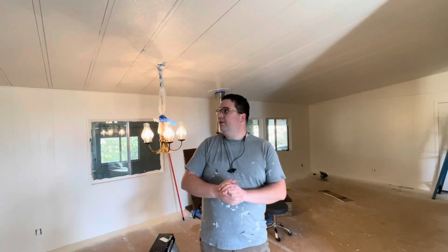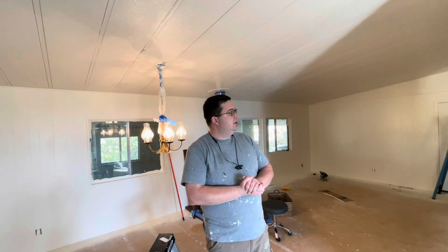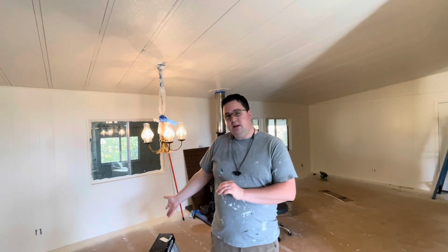So the painting saga continues. We got the walls in this living area painted last night. So today we're going to be working on painting the floors. We still are figuring out what we're going to do with flooring.